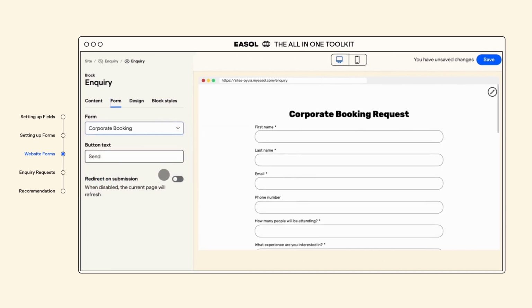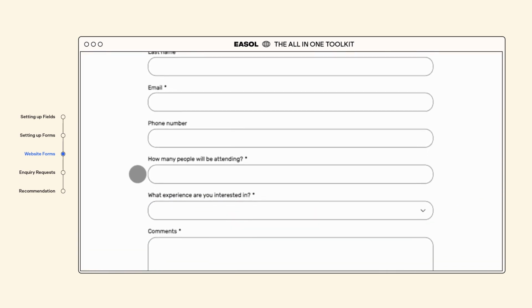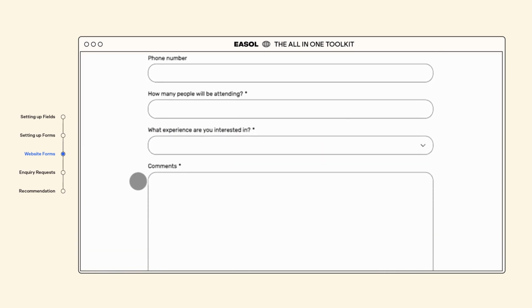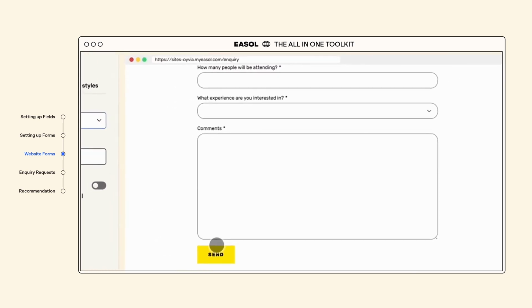So now you can see all the information, so the auto-populated fields here, and then the fields that you chose for this form below that. And you can see that they're starred because they're required. And your button text you can also change if you'd like to update that.